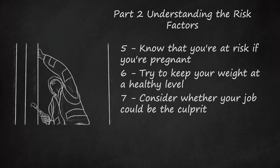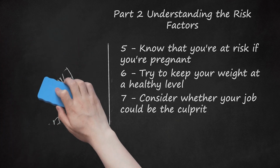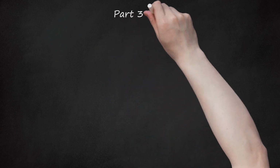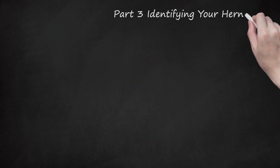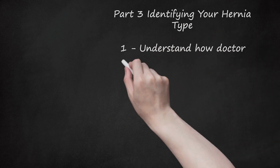If this describes your current job, talk to your employer. You may be able to arrange a different situation that's less conducive to hernias. Part 3. Identifying your hernia type. 1. Understand how doctors diagnose hernias.